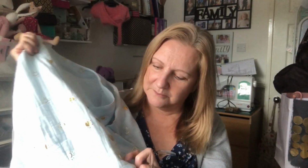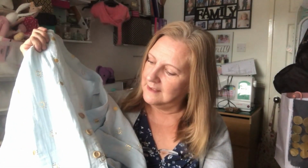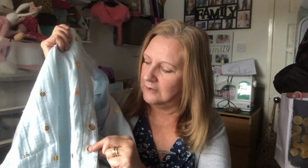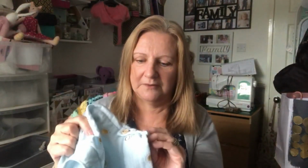Apart from that, I did make a mistake. I was only going to put 3 buttons, but then when I started my buttonhole, I thought it was going to go up and it went down. So then I realised that the first button would be far too low, so I then had to put another one in. But apart from that, I'm really pleased, and these buttons were, I think, out of a Crochet Society advent calendar. I think that's where I got them from. But they matched well. But I'm really pleased with it, and it fits lovely.